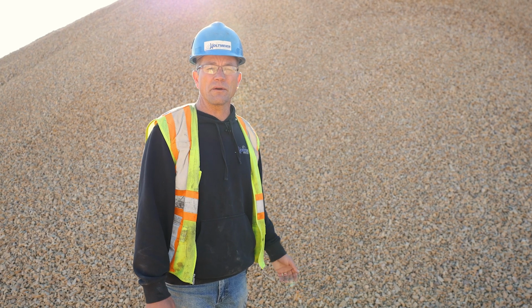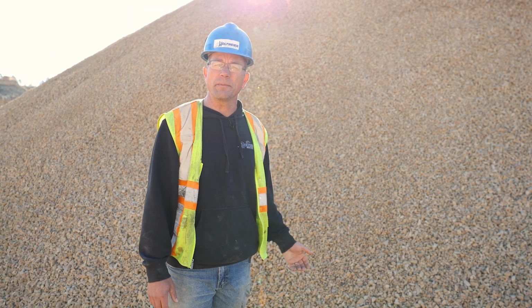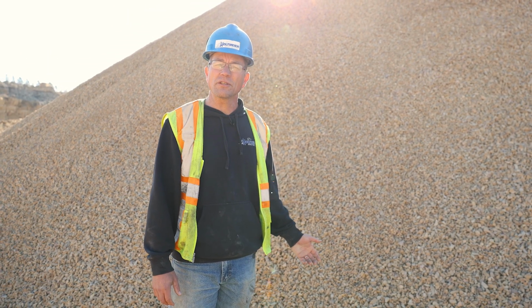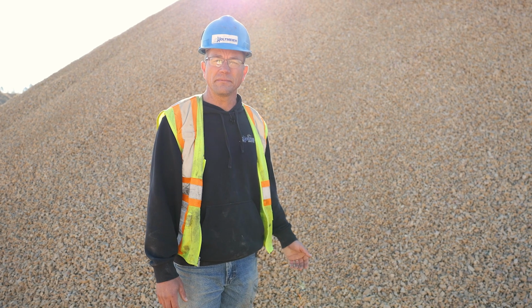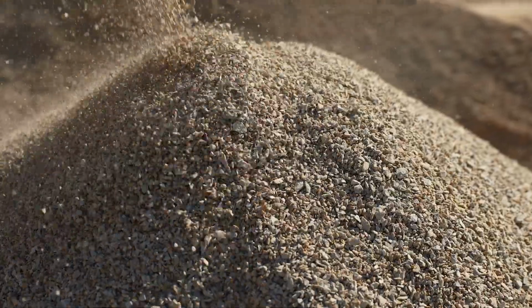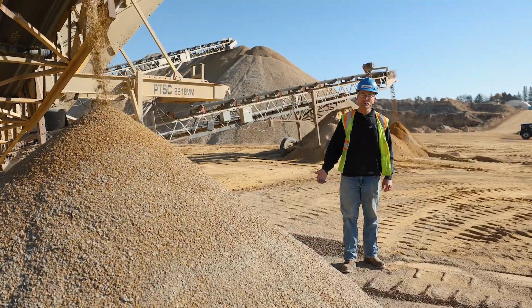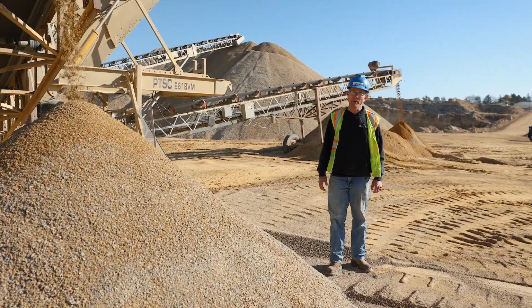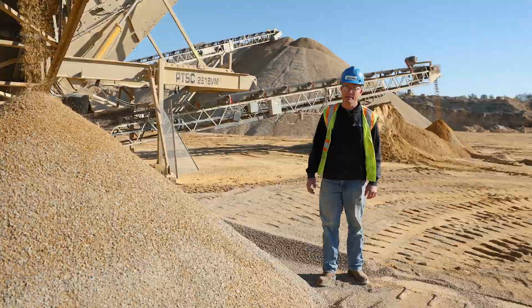This product is called our 1 inch clean. This product is often used for utility installation, to be put around drain tile, foundations of basements, or covering soft spots in parking lots. This product we call chips. It's used for landscaping and on our utility crews' sewer and water installation projects.